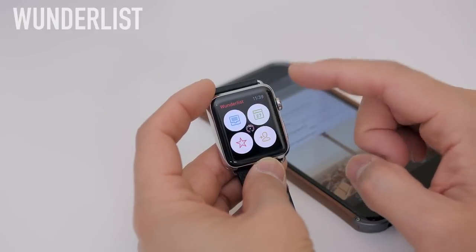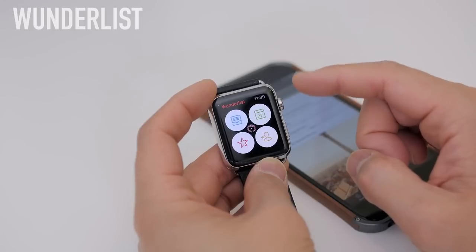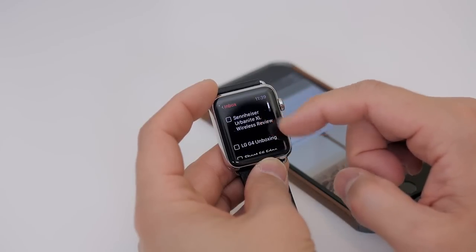Next up is Wunderlist, and if you're looking for a grocery list app or looking for a checkoff or to-do list app, then this is a pretty good and free app that you can use for your Apple Watch.